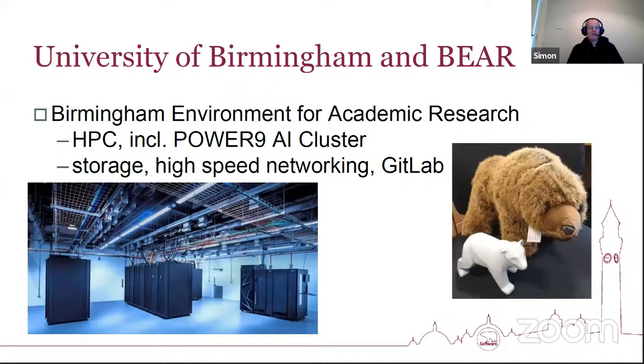So I'm from the University of Birmingham, and I'm involved in providing the HPC facilities here. At the University of Birmingham, we like a good acronym. So the HPC facilities and other things we provide are called the Birmingham Environment for Academic Research. Obviously, that allows us to use the word bear lots, and in lots of our publicity and other information, you'll see pictures of bears.